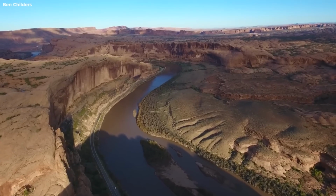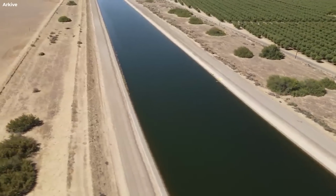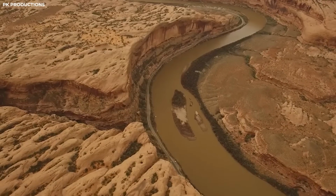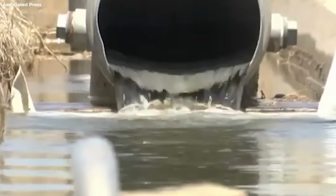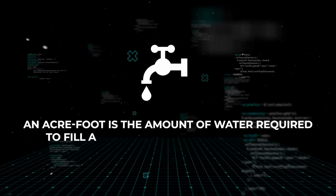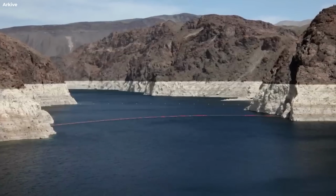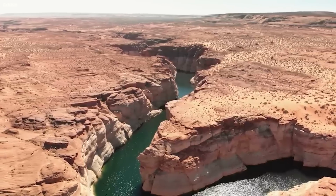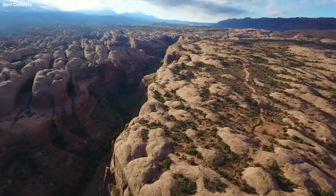The Colorado River Compact Agreement was based on one critical number: the total amount of water that the Colorado River can supply annually. Officials claimed that the river could provide about 20 million acre-feet per year, despite the best science available at the time. An acre-foot is the amount of water required to fill an acre with 1 foot of water. That figure was far too high, implying that officials promised states water that did not exist. They had conjured up a Colorado River that was larger than nature could provide.